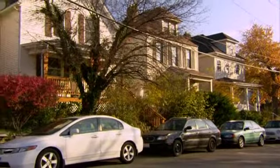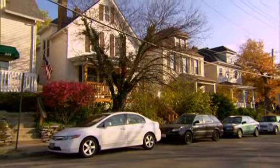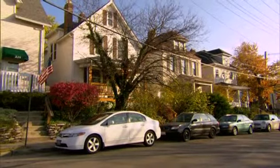Another success in Wineland Park is the stabilization of housing, the result of a collaborative effort led by the Columbus Foundation.